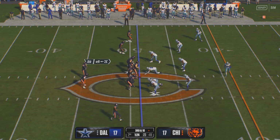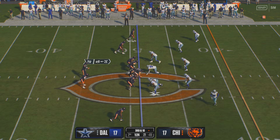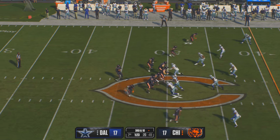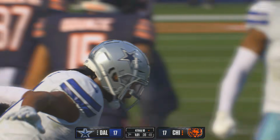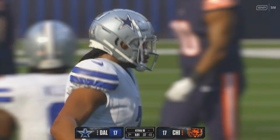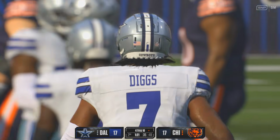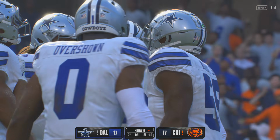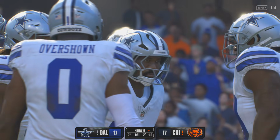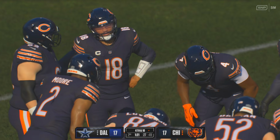So now 3rd and 10, a big play to start the drive, but nothing since. To throw once more, here's Williams. He had him. He was open, but he couldn't get it to him. It's incomplete. They certainly thought he had an open look beyond the 1st down marker to his receiver, but they just couldn't connect, and that will send them back to the drawing board.